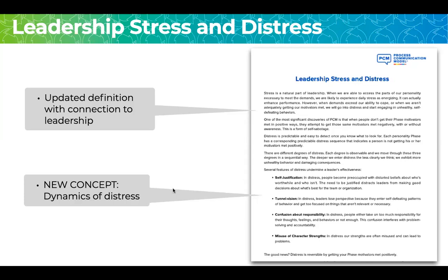Some of this is borrowed from my first book, Leading Out of Drama. What can I even think of the name of that book? Beyond Drama. We talked about dynamics of distress, and no matter what your personality type is, distress has predictable dynamics. And so we looked at 4 of these that are really relevant for leadership.